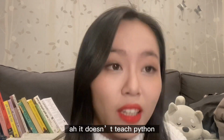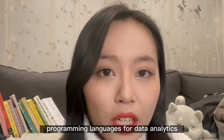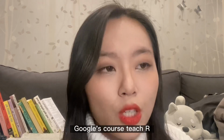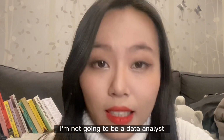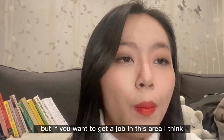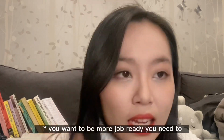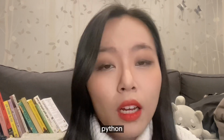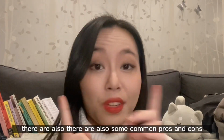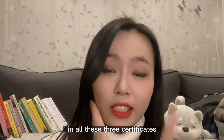Con number 2, it doesn't teach Python. When it comes to the programming languages for data analytics, the IBM course teaches Python, while Google's course teaches R. For me, it's okay because I'm not going to be a data analyst. I just need to know how data analytics works and how to collaborate with them. But if you want to get a job in this area and be more job ready, you need to go to DataCamp or somewhere else to learn Python, which will make this course less comprehensive.